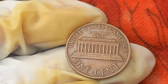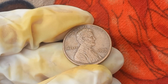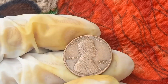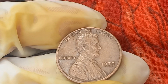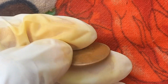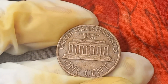Today, we're talking about the 1979 no mint mark Abraham Lincoln penny that could make your wildest coin collecting dreams come true. Now, before you start running to check your spare change, let me tell you, this isn't your run-of-the-mill penny you find at the bottom of your laundry basket. This little gem has quite the backstory, and it could just be sitting in your collection waiting to make you a millionaire. Stick around, because we're diving deep into the 1979 Lincoln penny and why it could be worth a fortune. Spoiler alert, it's more than just copper and a date stamp. Alright, let's break it down.